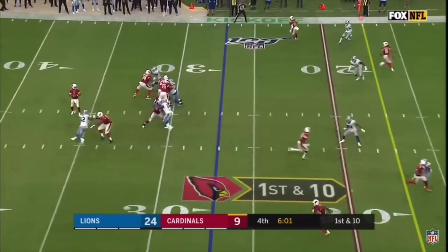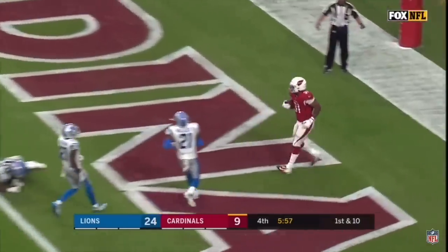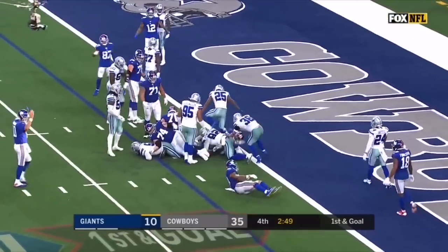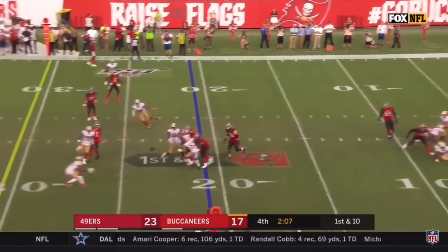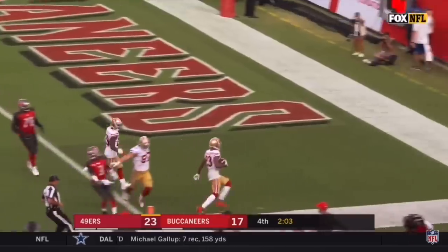First down on the 27. Murray going up on top to Johnson. Touchdown. Reed. As the reach by Tampa. All right, here we go. From the 21-yard line. Winston in trouble. It is picked off. Akello Witherspoon.